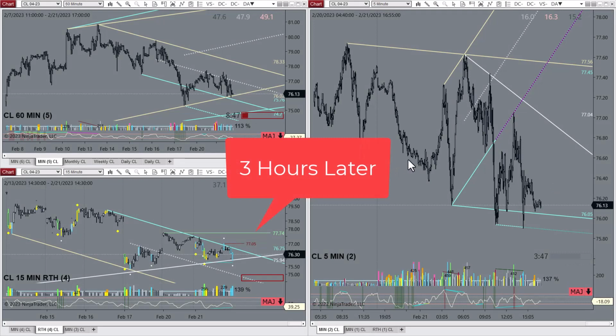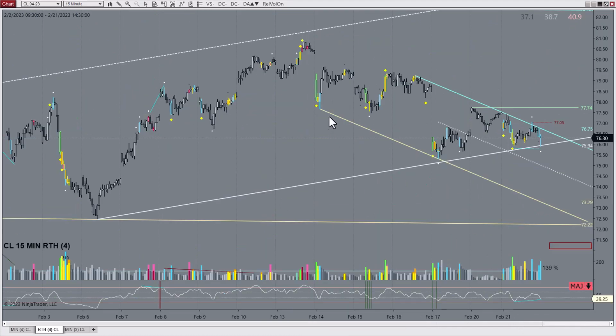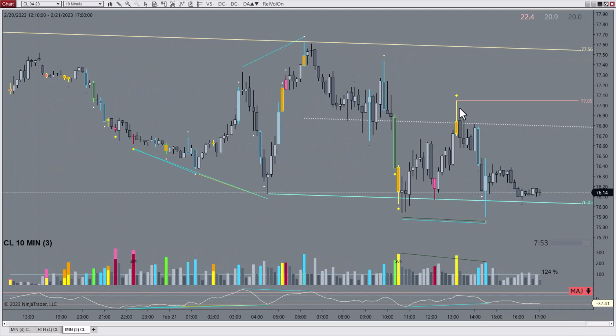Alright, I've got to take a moment and just show you why that was such a perfect entry. So starting with the 15-minute, just a simple channel from low to low, parallel from that high. That's what we found resistance on yesterday at the close, this morning after the open, and then right where I was about to get in short after exiting that long. So that's the first main area. I've got the rest of them on the faster charts, but look at that. That's that massive churn bar on the 10-minute.